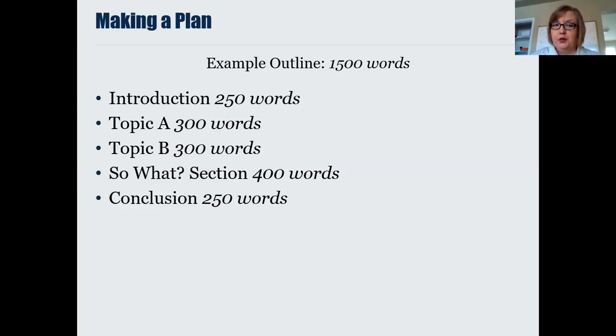Then you want to conclude. Your conclusion has no new ideas. It represents the main points and then talks about what the plan is going forward. You've highlighted the plan in the so what section, and then the conclusion can restate that and place emphasis where you want it to be.